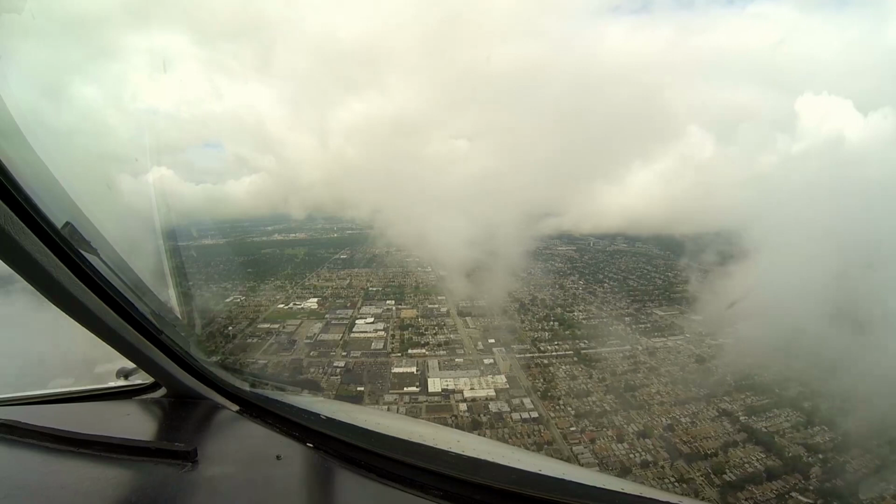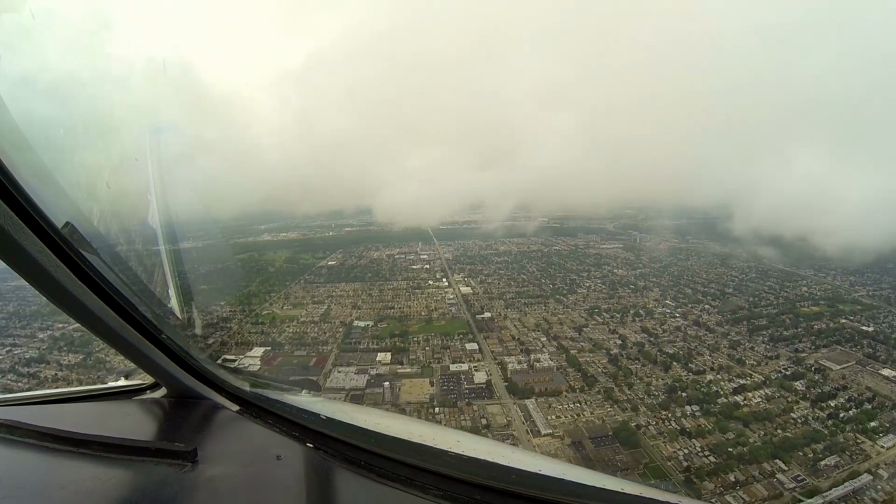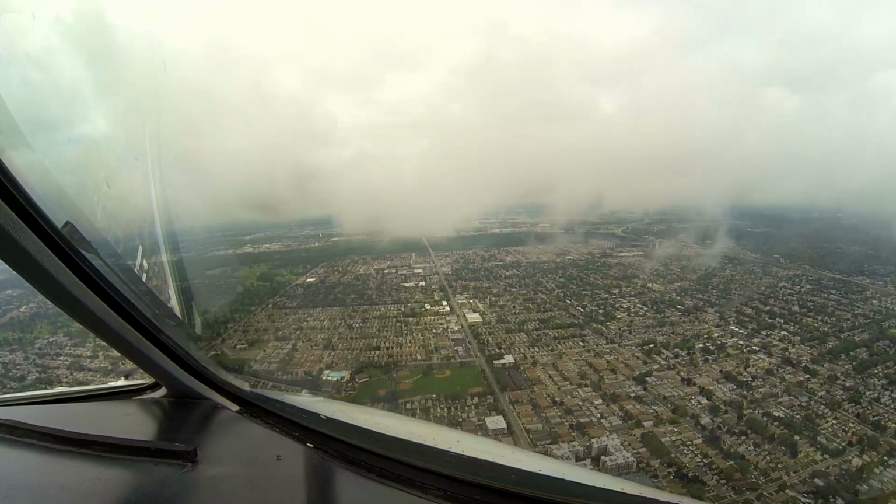AC 5913, turn left heading 160, runway 22 left, cleared for takeoff. 160 heading, cleared for takeoff, 22 left, AC 5913. Mercury 3569, runway 22 left, line up and wait, caution wake turbulence, we have to wait 2 minutes after the heavy crosses overhead, wind 240 at 12. Runway 22 left, line up and wait, Mercury 3569.